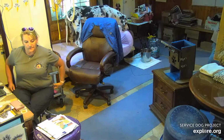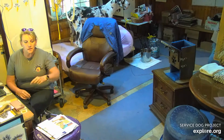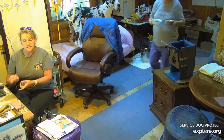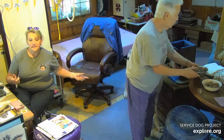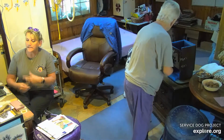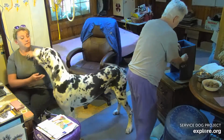But I also have our kennel help letting her out, letting her run, recalling her. She goes back to the kennel. She gets highly rewarded, and then we let her back out of the kennel so that she knows that she's not going to be in the kennel all day long. It's okay. She can still go out and play, and she seems to like that quite a bit.